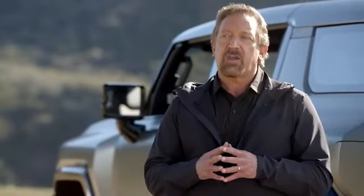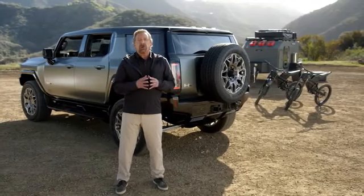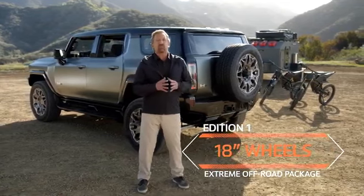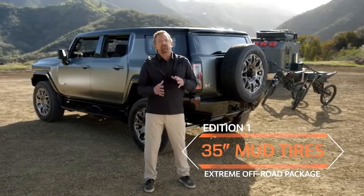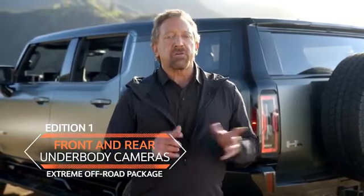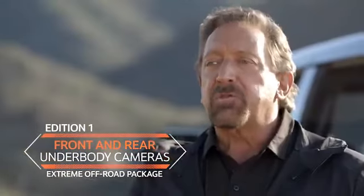rocks and boulders. And for customers who want additional off-road capability, Edition 1 offers an optional extreme off-road package that includes 18-inch wheels with rugged 35-inch mud tires, underbody armor, and skid plates. This package also features an impressive number of camera views, including front and rear underbody cameras, both of which include a wash system to help with visibility when conditions get wet and muddy.